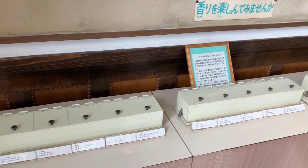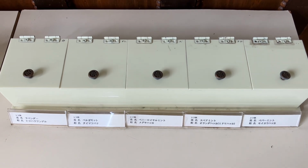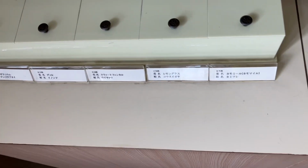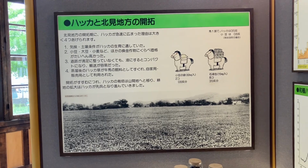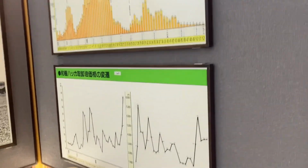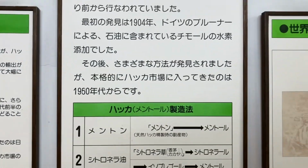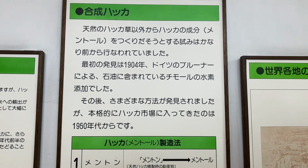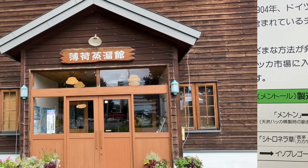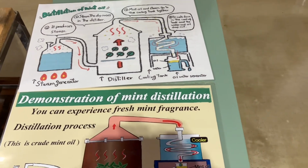This is a Mint Experience Corner. You can smell these mints. These boards are explaining the relationships between Hakka and Kitami area. The artificial mint occupied the share of 80%. This board shows demonstration of mint distillation.